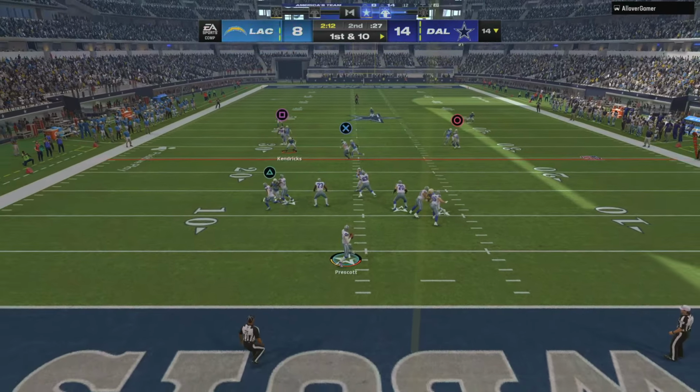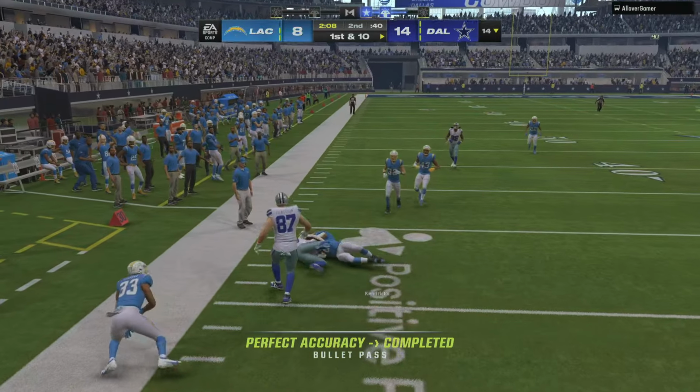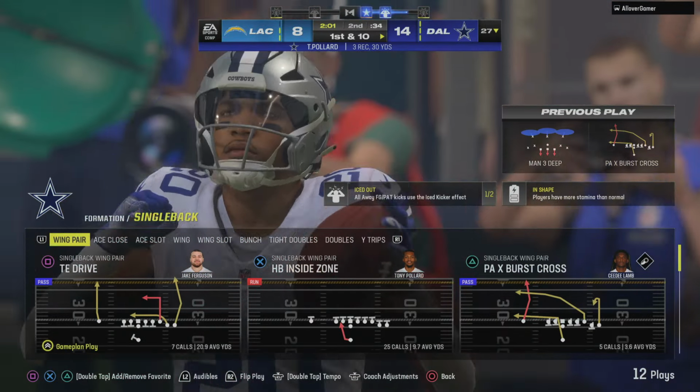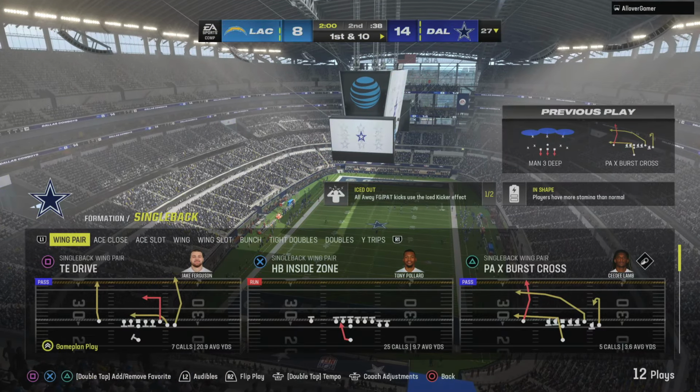Play action now. Prescott. Swinging this out for Pollard. And he works it across the 25 before being tackled. 13 yards and a first down, Cowboys. And we've hit the 2-minute mark in this first half of action.